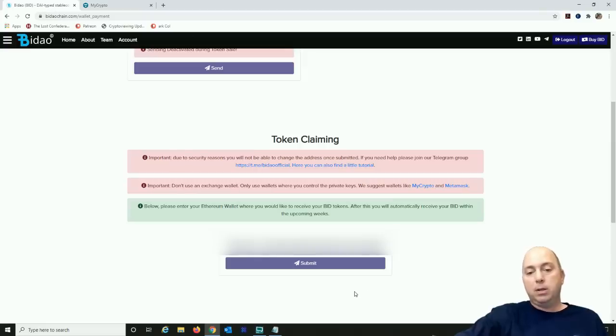However, just as an FYI, if you go to bidaochain.com, log in, whatever, click on account, and then scroll all the way down, you'll see this token claiming. So this ETH wallet is going to be that ETH address I just talked to you about that you would put in here from mycrypto.com or whatever. And then hit submit. Once you hit submit, it's locked in.